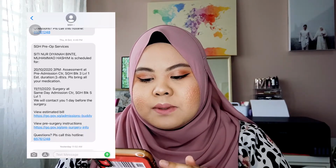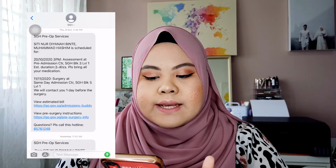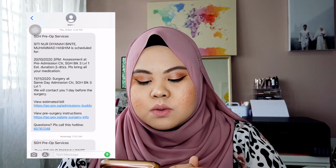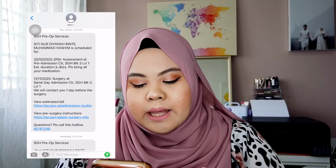I just want to share with you guys some cool things about SingHealth SGH, whereby they send SMS to our phone to remind us about our upcoming appointments. And for me, since I'm going for the surgery on 11 November, they sent me an SMS, and as you can see here, it shows the pre-op assessment appointment, the surgery date, where to report, and there's also view estimated bill and view pre-surgery instructions. So this is really helpful.